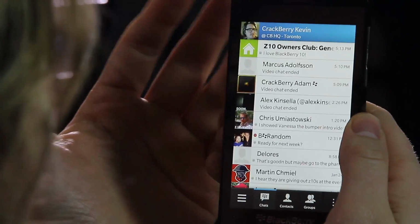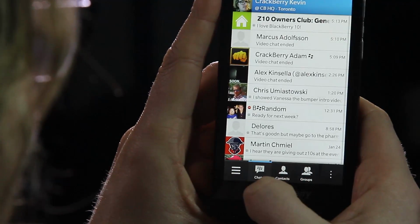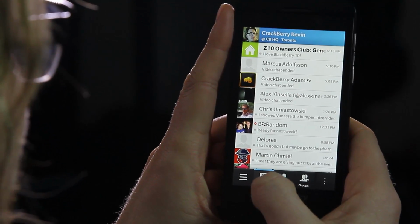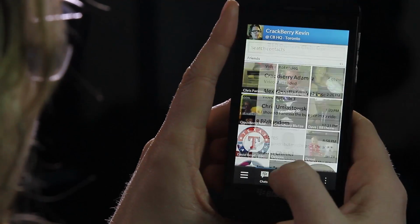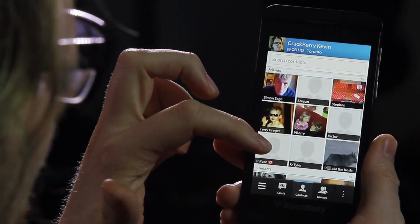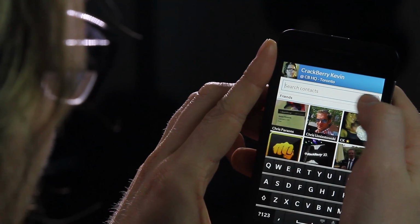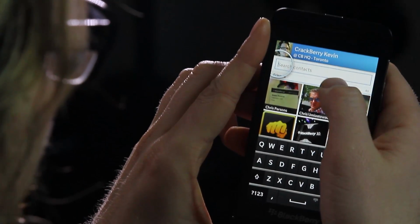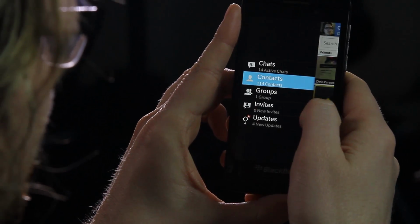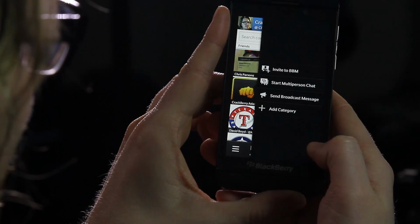The first thing you're going to notice is the visual overhaul. So things look a little bit different. Across the bottom, you'll see the biggest things are surfaced. So you have your chats. We're in active chats right now. You've got your contacts, and contacts are nice and visual. If you have a lot of contacts, you're doing a lot of scrolling, but you can search contacts very easily, and you can show by different lists, if you want to show by friends, recently added, or all contacts. When you swipe to the left, you have things like your invites and updates and all that good stuff.